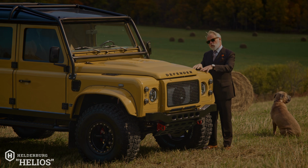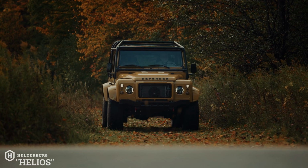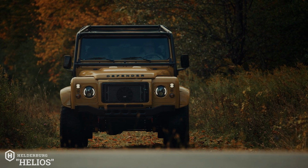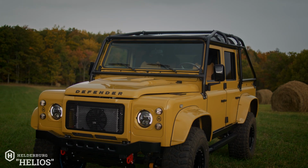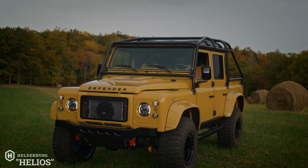But this has a brownish mustard undertone in a way that the brown tone brings it down. So it doesn't look like a school bus. It's not a bright yellow. It's a very sophisticated gold is what it is. And it's not so gold that you'll see something coming soon.